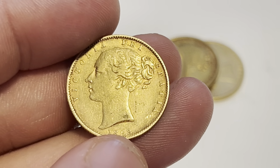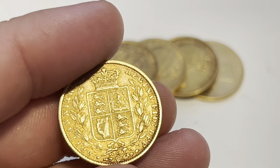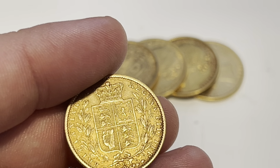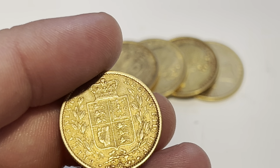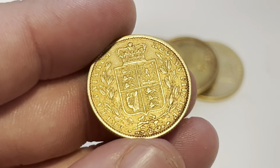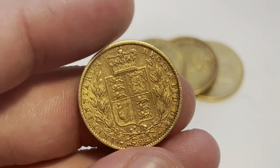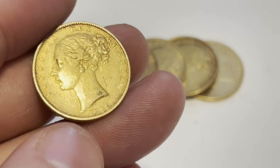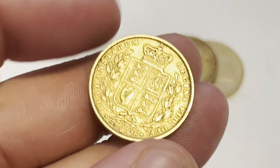incuse WW. I don't really go down the individual, it kind of branches off and it becomes more specialist. I don't really do that. I just check the mintage and the dates. So yeah, nice coin. That's one down. Let's look at number 2.